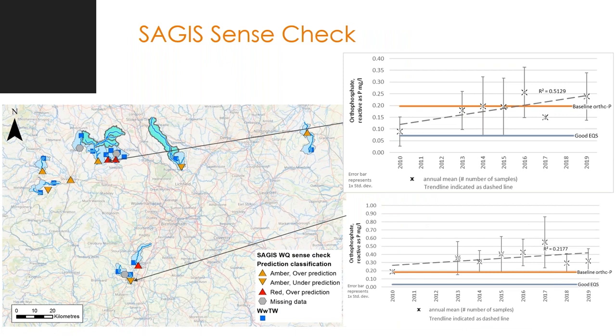So Chris mentioned I would cover a bit on SAGIS, which, if you remember the last slide, is the top histogram. So it reflects both source apportionment and underpins WINEP obligations. Now SAGIS was calibrated for a baseline period from 2010 to 2012. So we've looked at the performance of the model in each of the downstream monitoring points, downstream in the assets, across the water bodies of interest.